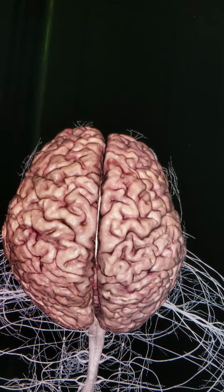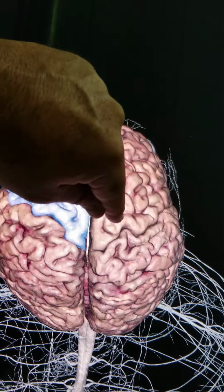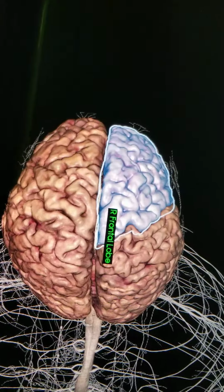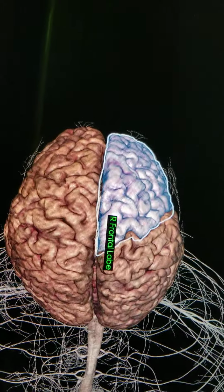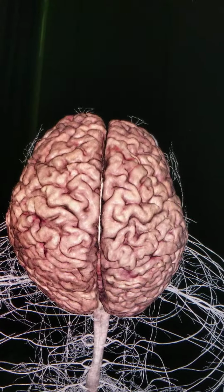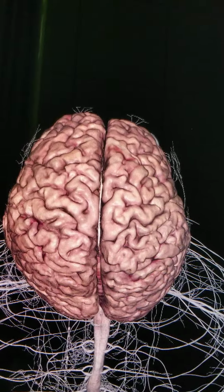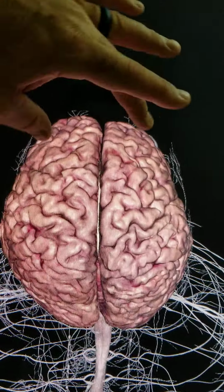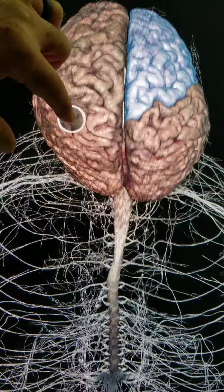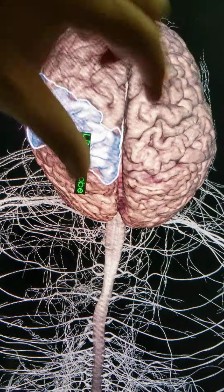So by pressing various aspects of this precentral cortex, you can activate the motor system. You can activate our muscles. So you could literally walk somebody around like a marionette. It's pretty cool. And then just posterior to that, if this is the frontal lobe, just posterior to that, in the parietal lobe, there we go.